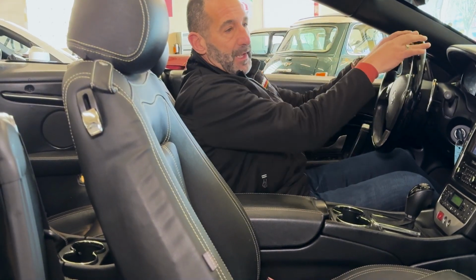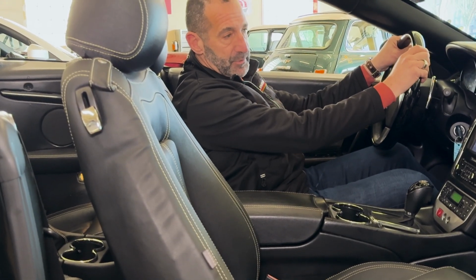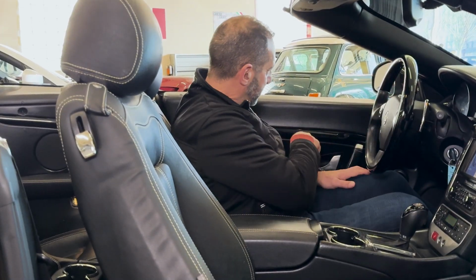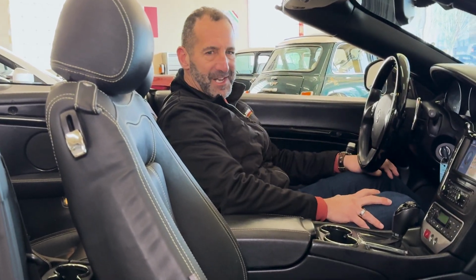What else we got? We got the piano lacquer interior, which is nice. It's an upgrade as well. So this is piano lacquer. This is all piano in the doors and all around here. So it makes that really nice touch.